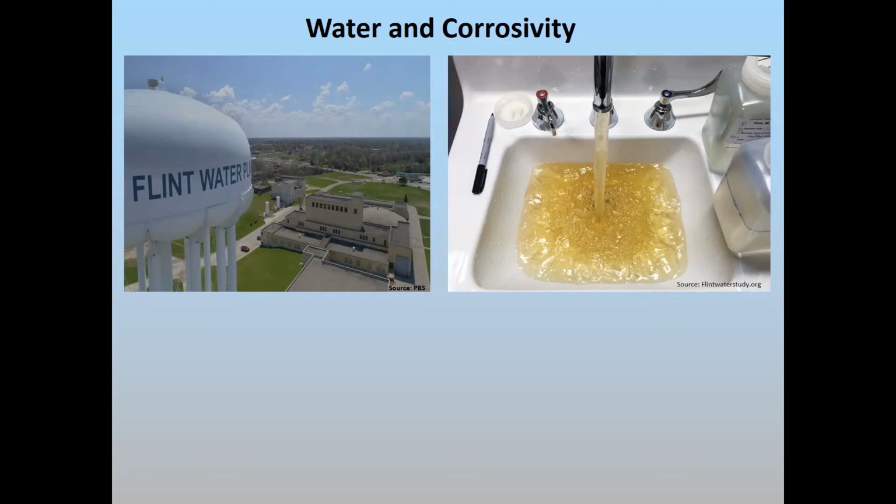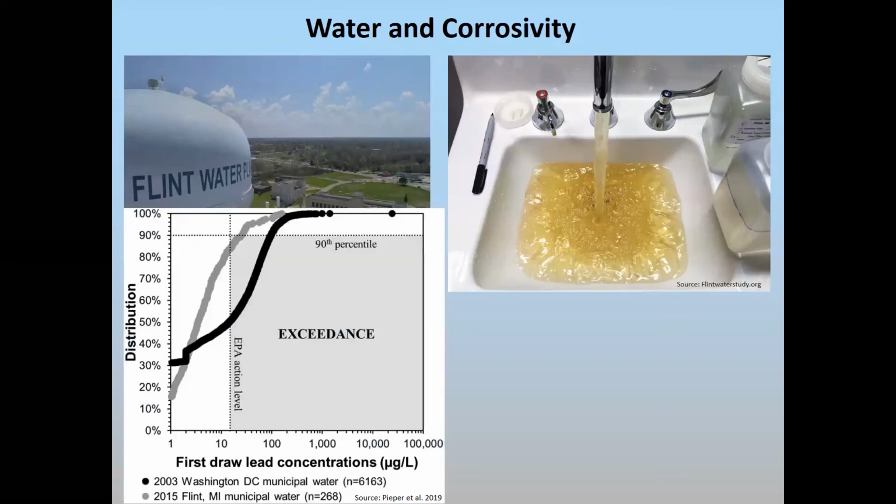And what happened is that allowed the increased corrosivity of the water to actually leach lead and other metals from the plumbing, particularly older plumbing, whether it be lead pipe or leaded fixtures. Fixtures dating before 1984 had a higher percentage of lead, whether it's brass fittings, whether it's a faucet fitting, etc.